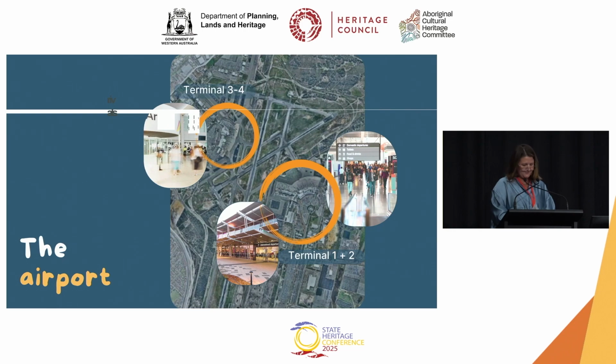Okay, thanks, Matt. The airport's a place we're all familiar with. There's terminal buildings, there's runways, and if you ask the bell tower times, there's car parks as well. But there's more to Perth Airport than just planes. For heritage management, it's a place of great complexity.